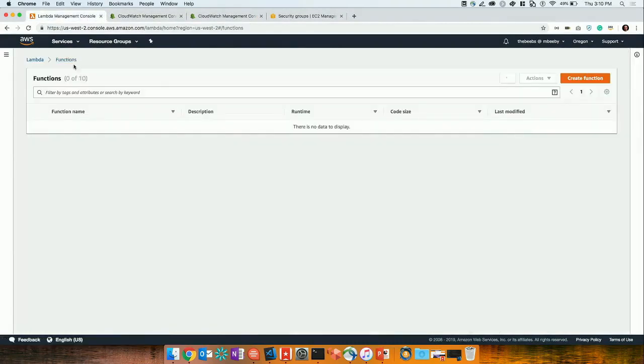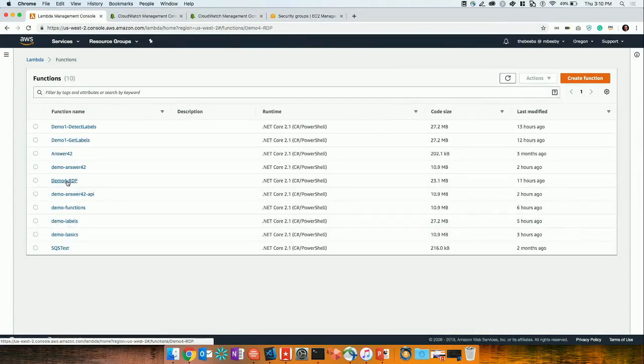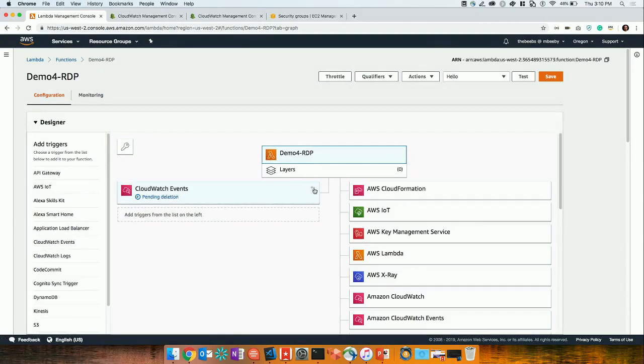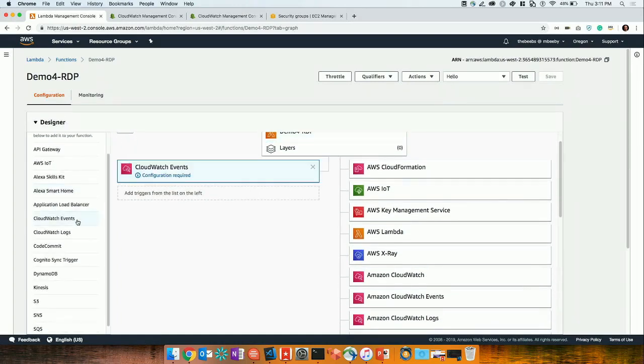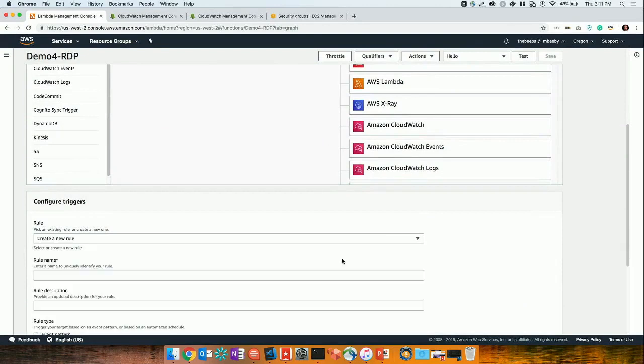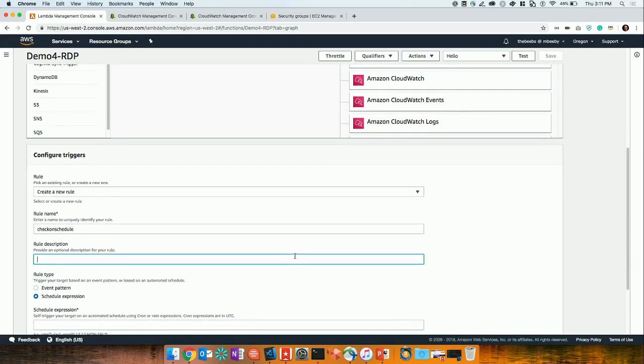So if I go back to that demo function, demo RDP, and just delete that. Oh, I always get a bit confused. It says pending deletion. I didn't expect you to press save. And I always wait there. Just go, oh, keep, yeah. But it's really quite annoying. And then we just put in CloudWatch events, configuration required, rule, create a new rule, check on schedule. Just check on schedule.